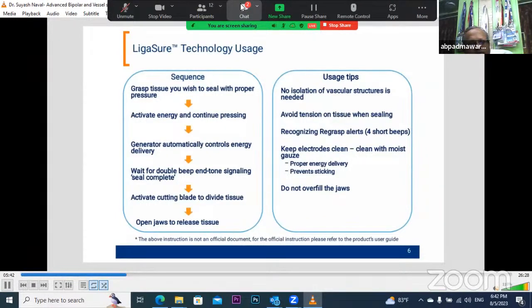But the most important thing is what are the usage tips that the company has given, and also some usage tips which I will give you from personal experience. One is no isolation of vascular structures is needed. This is what the company says, but I think some degree of skeletonization is better. That is my opinion. Retaining some amount of adventitia above the vessels is important to gain more collagen for a better seal. Now, avoid tension on the tissues when sealing, because that will change the dynamics of the tissue, and then that is not the ideal way to seal. So that is very important.